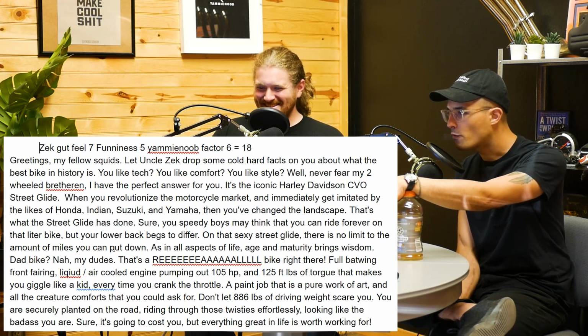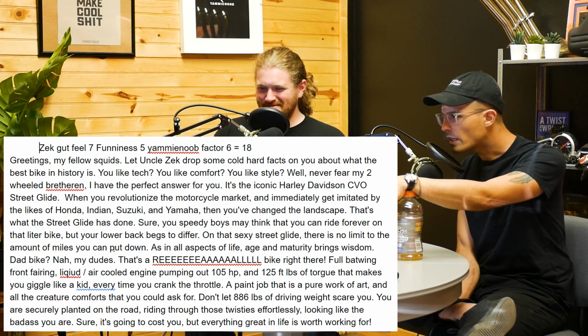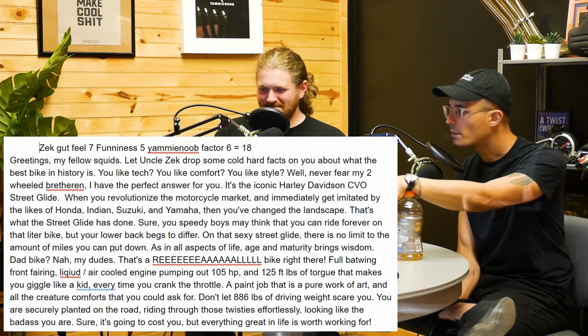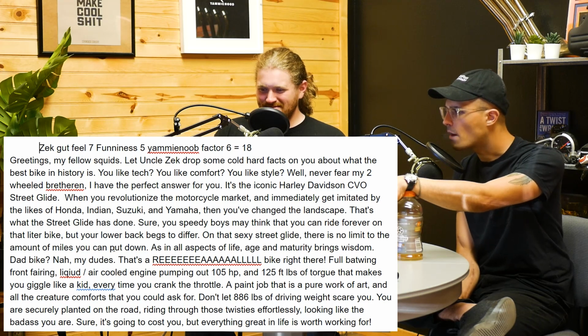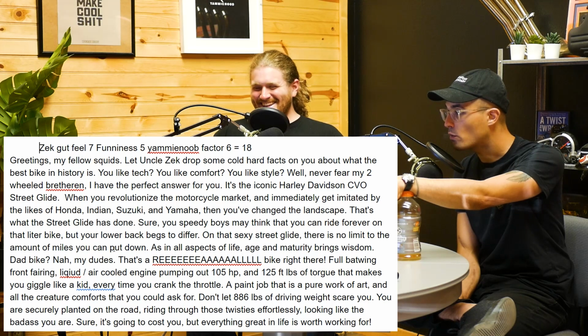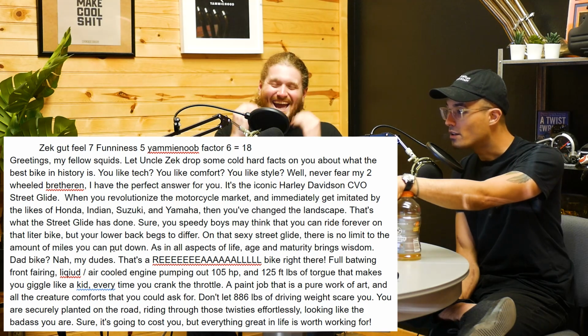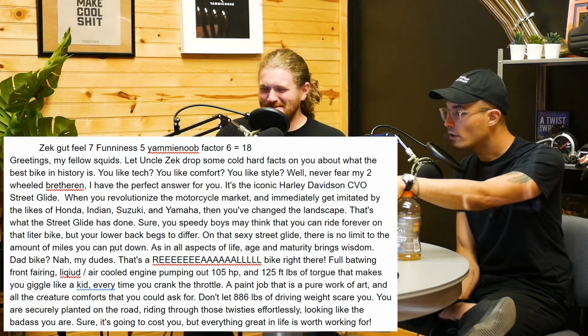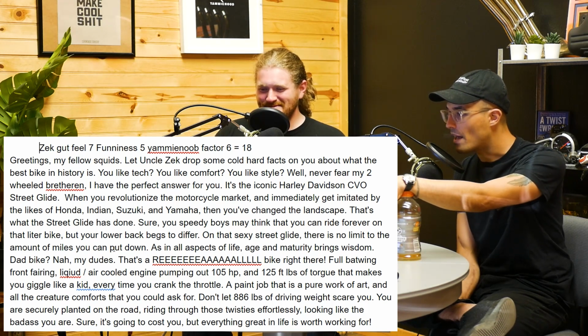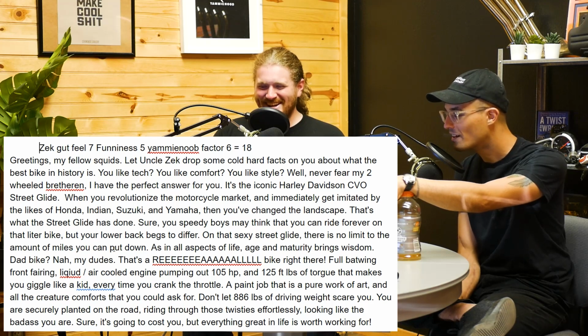Full batwing front fairing, liquid/air-cooled engine pumping out 105 horsepower and 125 foot-pounds of torque that makes you giggle like a kid every time you crank the throttle. A paint job that is a pure work of art and all the creature comforts that you could ask for. Don't let 886 pounds of driving weight scare you. Wow. That's heavy. A car. You are securely planted on the road, riding through those twisties effortlessly, looking like the badass you are. Sure, it's going to cost you, but everything great in life is worth working for.